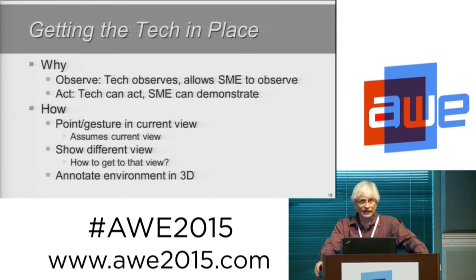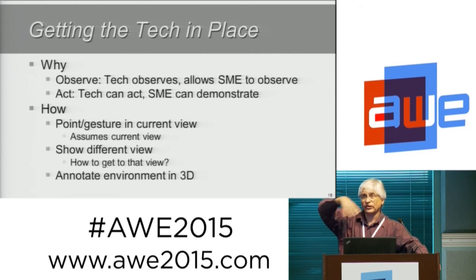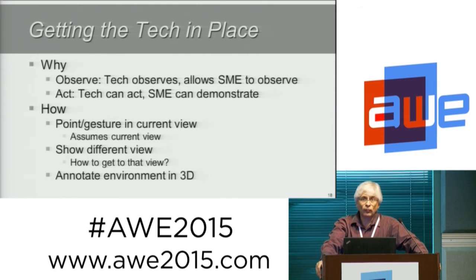Well, we can do things like pointing and gesturing in the current view. Assuming that we actually have the ability to see something that's worth pointing at, you can have a remote person pointing. And in fact, this again goes back to literally the 50s, in which you have the ability to draw on top of the video view and then display it to people. Lots and lots of different ways of doing this. I can show you a different view. I can say, instead of looking over here or looking over there, gesturing in what your camera shows you, why don't you go and see what I'm going to show you right now? In which case, of course, that gets a little messy if you don't know how to get to that different view from where you are at the moment.